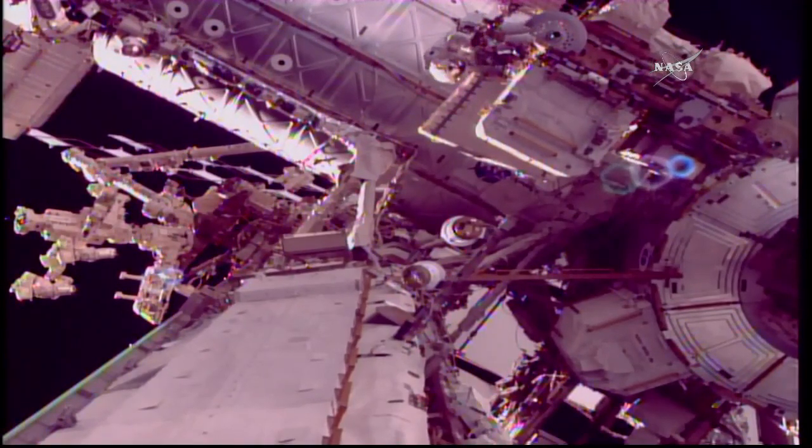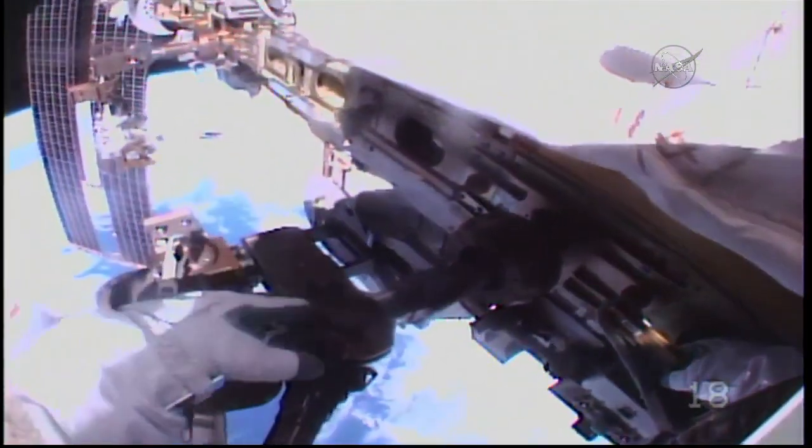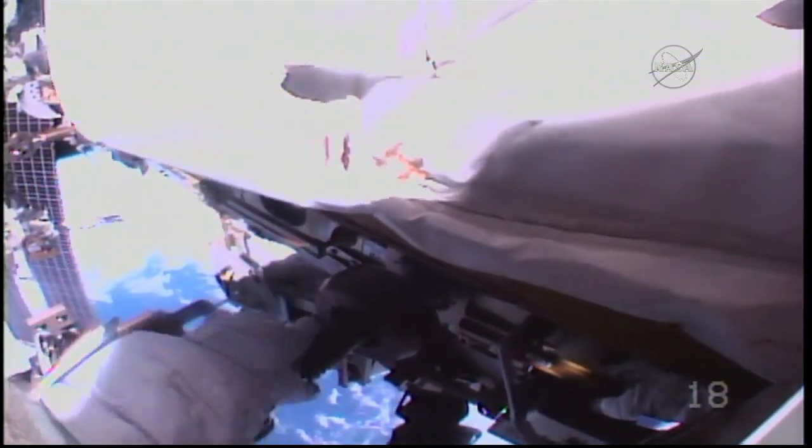This is Mission Control Houston, 28 minutes into today's spacewalk by Drew Feustel and Ricky Arnold. The International Space Station is currently flying over the South Atlantic, moving from southwest to northeast, at an altitude of 254 statute miles, the two spacewalkers moving to their respective work sites. Ricky Arnold will be setting up a portable foot restraint that will be installed on the Canadian-built Canadarm2 robotic arm. There's the view from Ricky Arnold's helmet camera as he makes his way toward that work site.